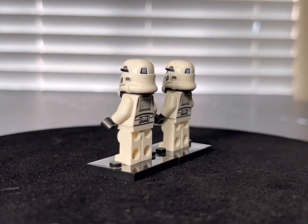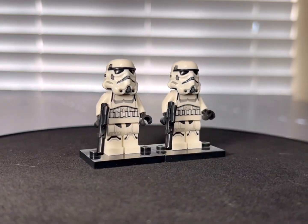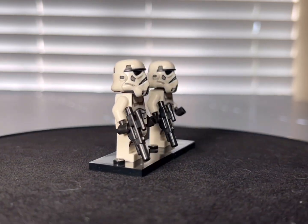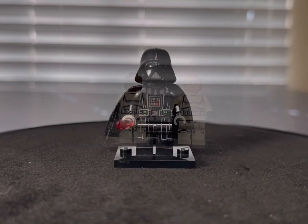You have 2 stormtroopers for the Empire side. They are completely identical, once again, but that's exactly what you'd expect from stormtroopers. Some very nice printing and the helmet molds that people are not very much fans of. They do have different heads and different facial expressions, which makes sense.